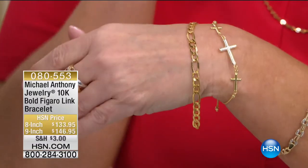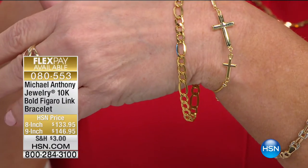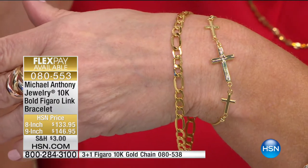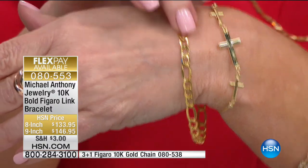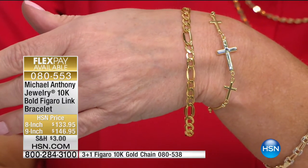Now, the last call on the bracelet. I'm going to grab the bracelet for you. This is an 8-inch bracelet. So, ladies, if you have a larger wrist, you could wear the 8-inch, or perfect for the gentleman. And I can't tell you how many times Anthony and I have been on and people have said, I want that great Figaro bracelet for the gentleman. We actually have this in 9 inches, too. So we do have it in 8 and 9. I wasn't aware of the fact we had it at 9, but we do.